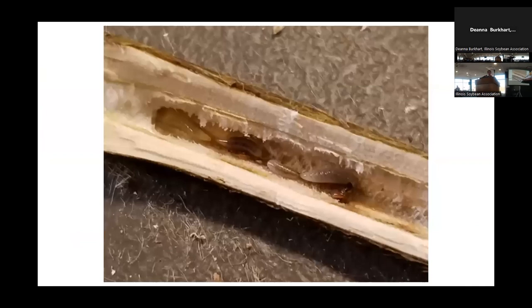We also see a good bit of parasitism with this insect. There are some species of wasps and some species of tachinid flies that will parasitize these. And where we find a lot of this parasitism typically is in the fields with the highest levels of infestation.